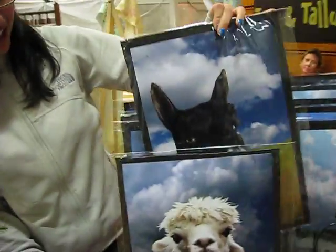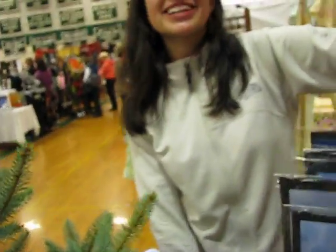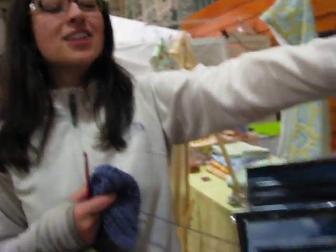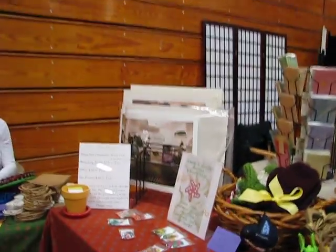So your project is called Pickled? Pickled. Yeah, Jess and I. That was actually a drawing I did in high school, so I kind of based it off that. And then Jess has the photography of the jars, so we kind of went with the whole jar theme.